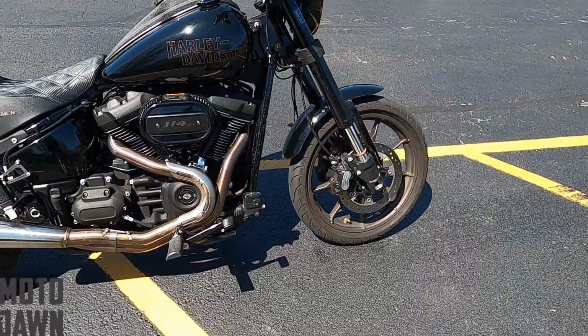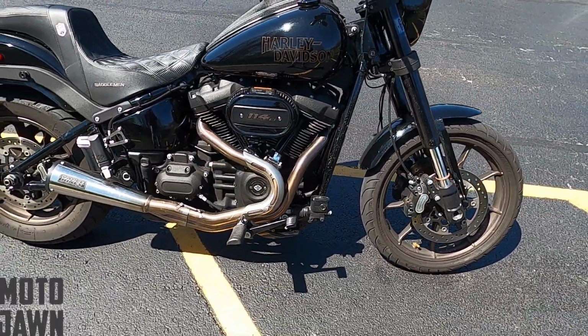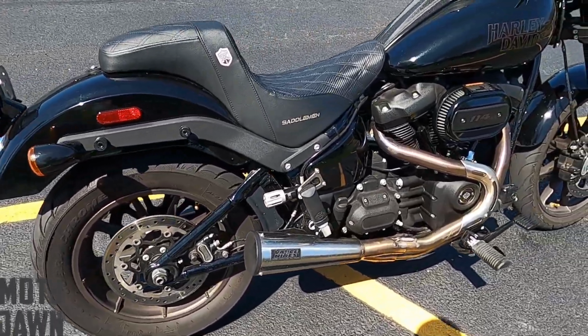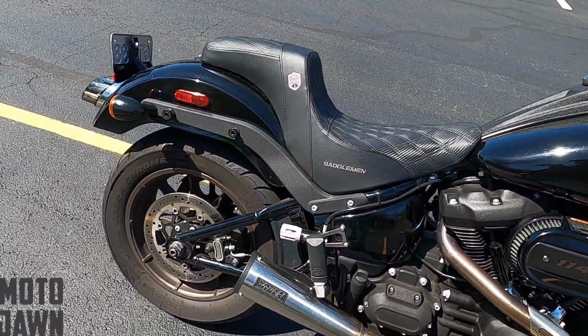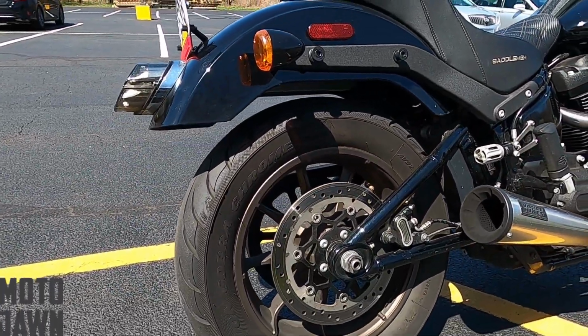The reason I'm saying we're taking a look at a real performance Lowrider S today is because, obviously, the 2022 Lowrider ST has come out. There have been some changes to that with the 117 engine. You've got the bigger engine in it now, and a little bit of extra travel, a little bit of extra suspension in the back. But is it really that much difference? Is it really that much more performance oriented from the factory?